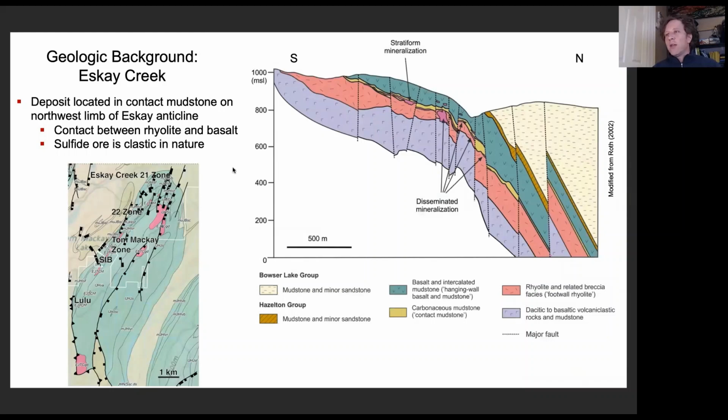So again, looking at the Eskay Creek mine itself, the historic world-class workings of the mine are here in the 21 zone on the northwestern nose of the Eskay anticline. And you can see here we have in green, this would be our basaltic rocks. And then in the pink, you have rhyolites, and the purple is denoting dacites. And the historic workings have been focused on this contact between the basalt and the rhyolite, where there's this mudstone called the contact mudstone.